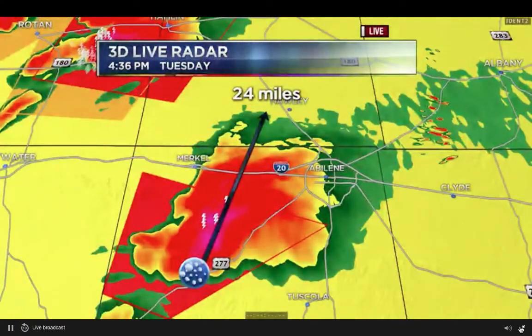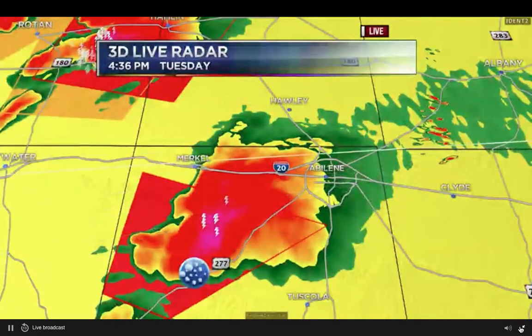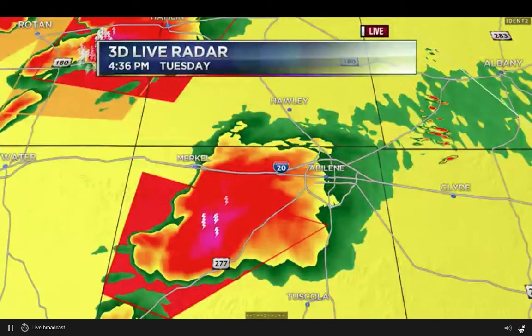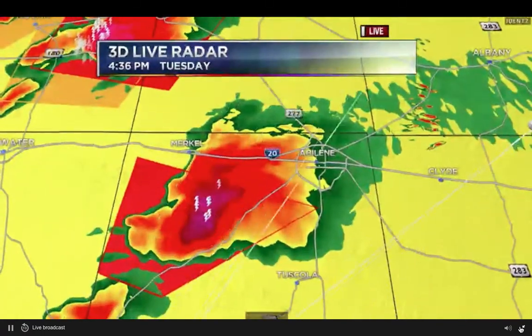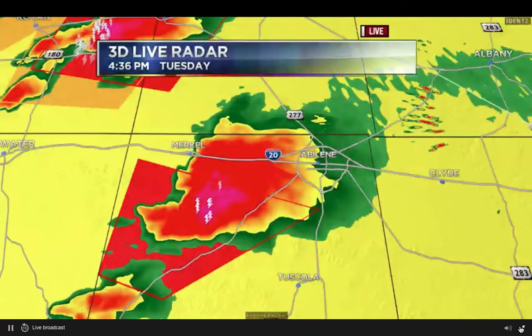If we can maintain that course, then that's going to put the heart of Abilene at least out of the biggest threat for some of the rotation here that we're seeing on radar, as well as some of the hail, which, mind you, is up to the size of golf balls, though not quite as large as we have seen in the recent updates on this storm loop. We're getting a few more lightning indicators here, and when you see more lightning, that usually indicates the hail and the storm in general are starting to pick up intensity.